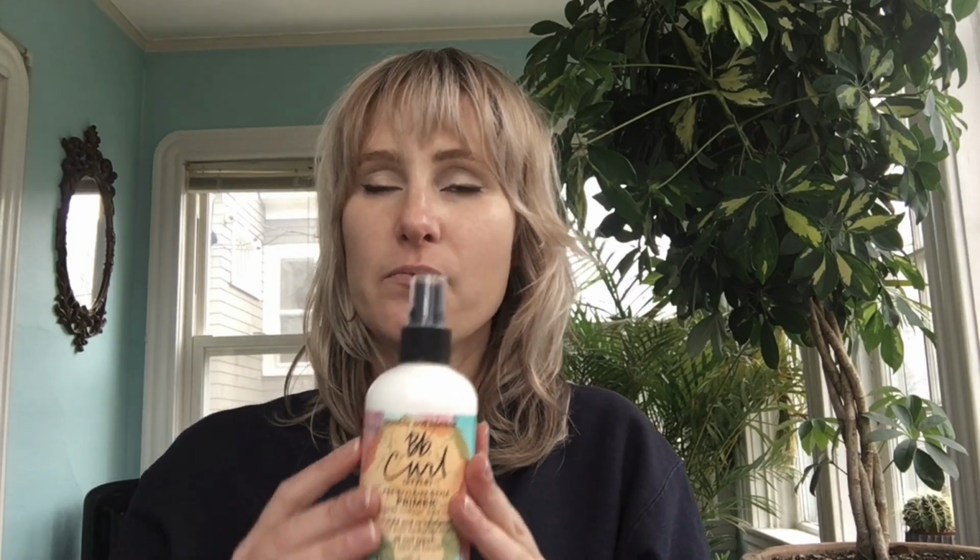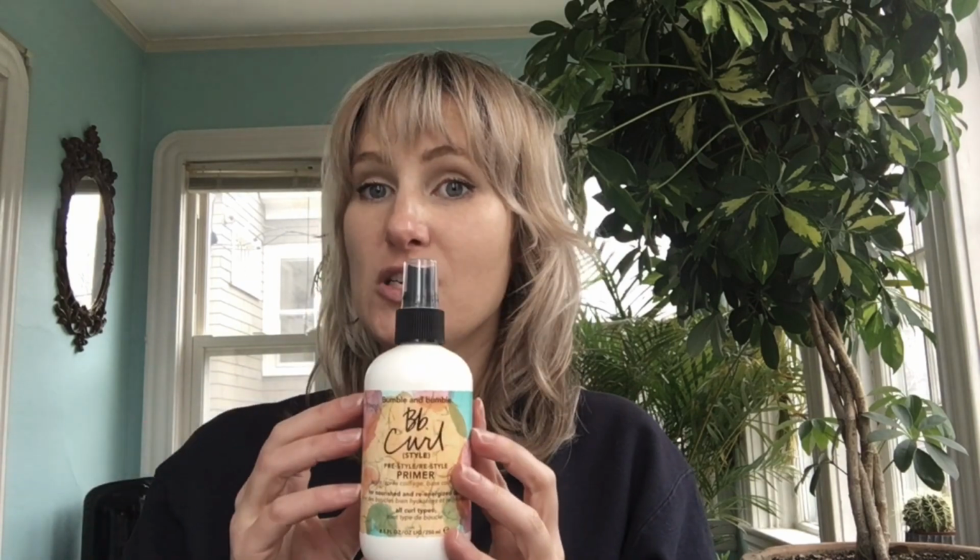Also, fabulous detangler. So this is just a great family product that everybody can use. So remember, primers make the products work better, last longer, and you need to use less of them, and they can be considered sort of a fancy detangler. So that is the primer.